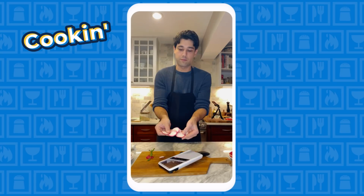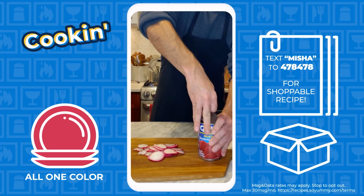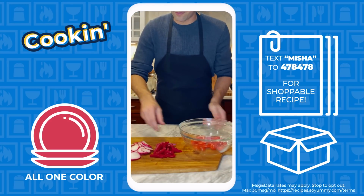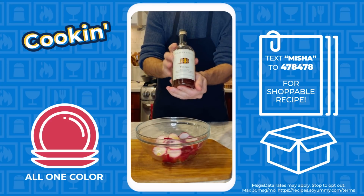I'm gonna mandolin these shallots. Oh my goodness, be careful without a glove on that. Those things terrify me. That easy. Sliced beets, I'm gonna strain. Fresh red beets on top, tomatoes, and olive oil, distilled vinegar.